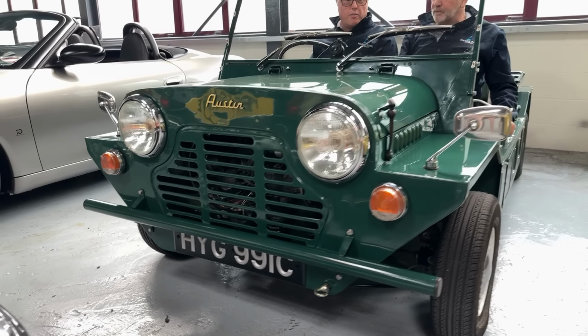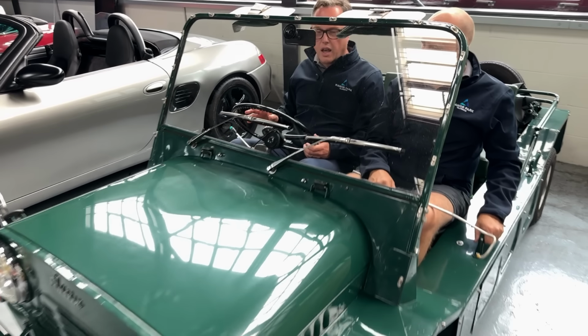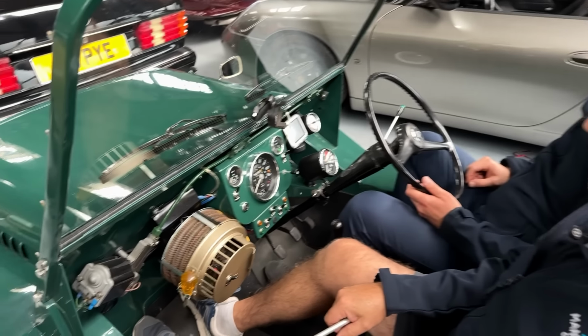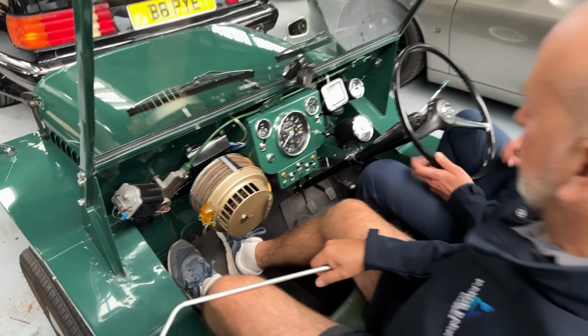This is a 1965 Austin Mini Moke. It's had a lot of restoration work done to it. It's in lovely, lovely condition. It's got a 998, the little A series, which is probably as much power as you need in something that weighs a little bit more than a tin can. But what a fantastic car. It's lovely.